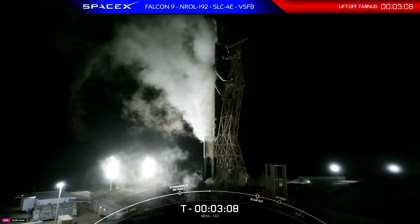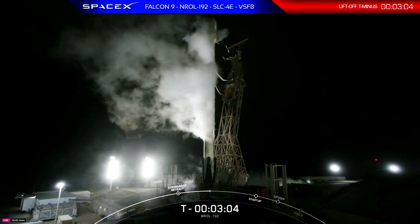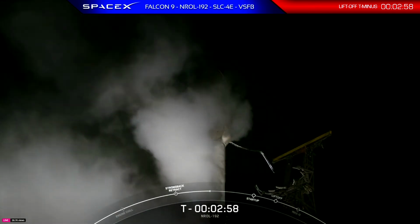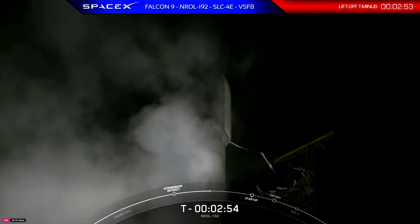Now, at the T-minus 60-second mark, Falcon 9 will be in startup. This means that the rocket's autonomous internal flight computers will have taken over the launch countdown. And just inside of T-minus 2 seconds, we'll light the M1D engines for liftoff.